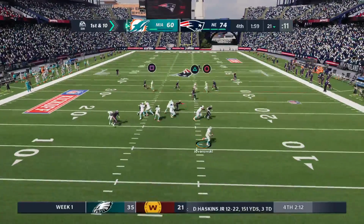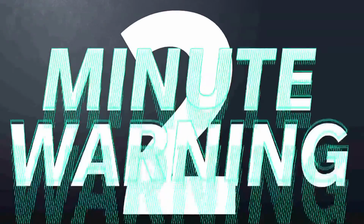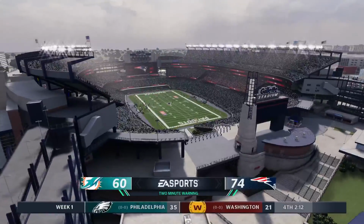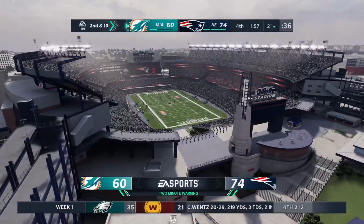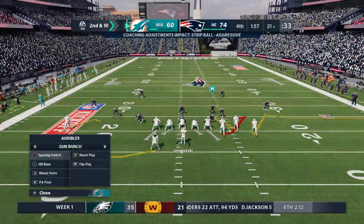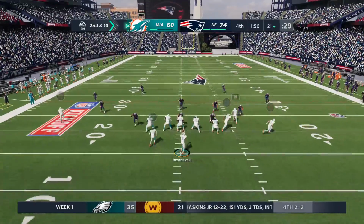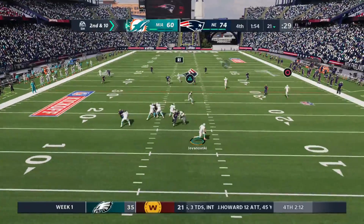They'll try and start this drive in the air. And that is incomplete. He couldn't hold on through the contact. Brings up second down. So the Dolphins have it as we welcome you back in. And let's see what they've come up with offensively after having time to talk it over.